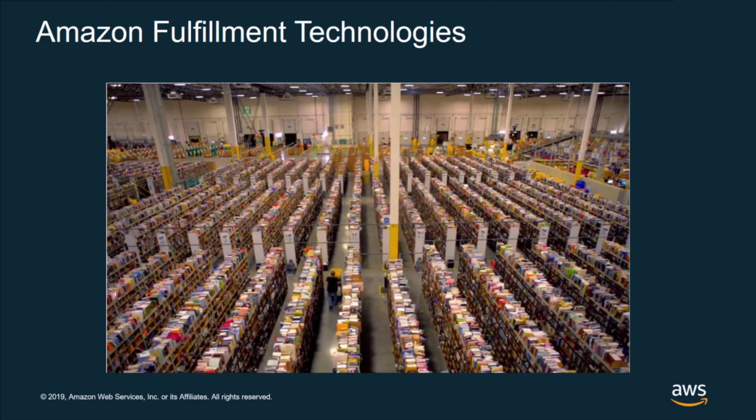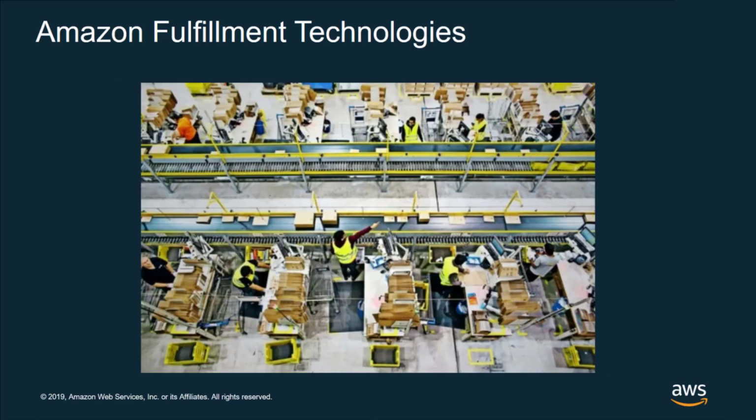SLAs are very important. The same is true for this pack station here, as associates are pulling items from the totes, packing them, and putting them into boxes to put along the conveyances. Any slowdown there impacts the associates.